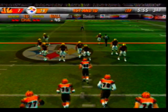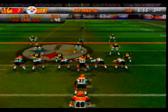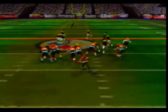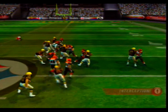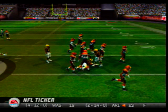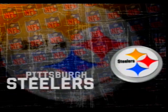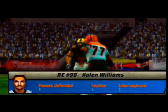First and 10. Ball on the 45-yard line. The Steelers with a four-man front. With the pass, it's picked off by the lineman. Heat on the quarterback, we forced that interception. And the other thing is, the secondary was just sitting back there waiting in their zone. He crossed it up there, they were all over.